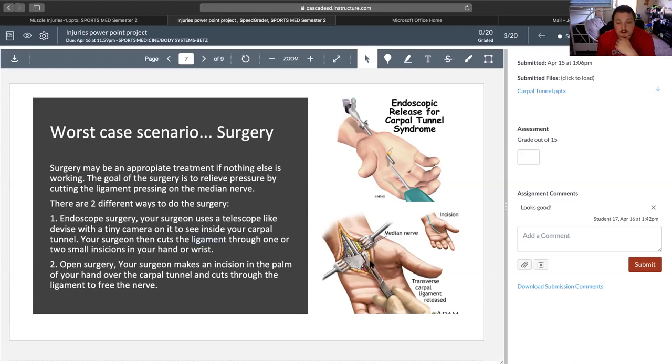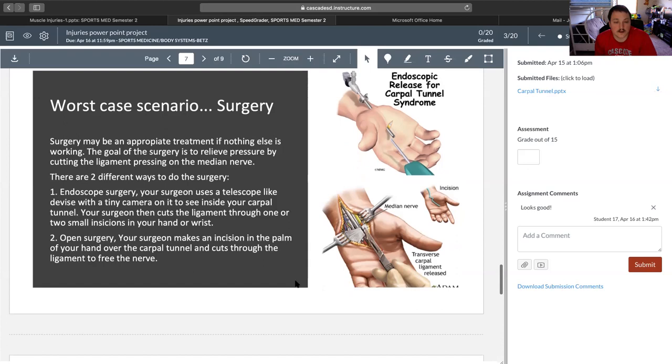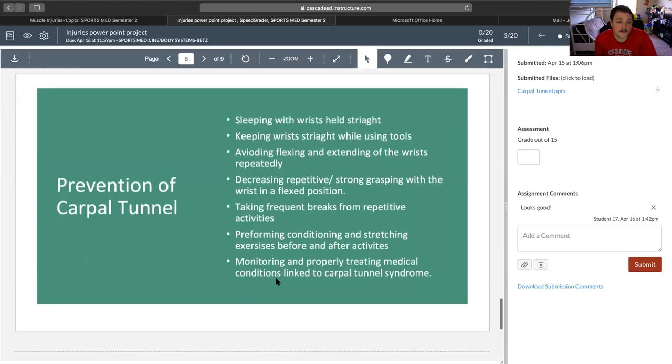Okay, so they'll cut that ligament right here, that transverse carpal ligament. They'll cut it to release some of that pressure on the nerve and tendons. So it's fairly simple, but it is kind of a tough one. There's a lot of tendons and things going through there that we need to make sure we're not doing any damage to. So prevention. Sleep with wrists held straight.